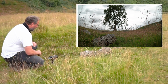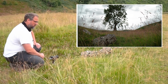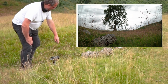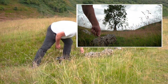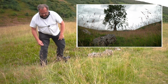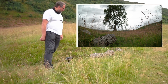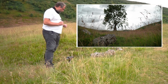Now what I've done, some people call it vandalism, but frankly I don't, because there's sheep here and the sheep will eat the grass anyway. I've cleared all the grass from in front of the camera, between the camera and the stones, just so we don't get blades of grass in the way. The sheep would be eating that anyway, so I don't feel like I'm doing anyone any wrong there. Normally I would say don't break trees, don't pick flowers, but I think clearing bits of grass out of the way is probably acceptable.